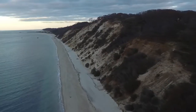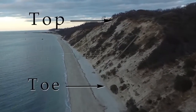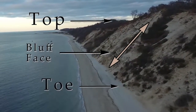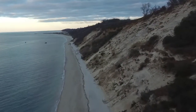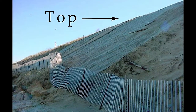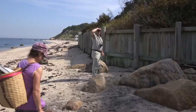The bluff is broken down into 3 management areas: the toe, the top, and the bluff face. In order to achieve or maintain stability, it is important to constantly monitor each of these areas. First, we must ensure the stability or protection of the toe, then assess the top for overhanging vegetation and vertical faces, and finally maintain appropriate vegetation on the bluff face.